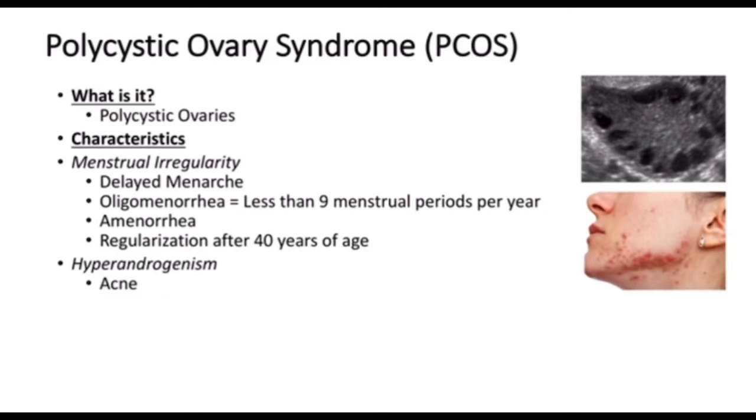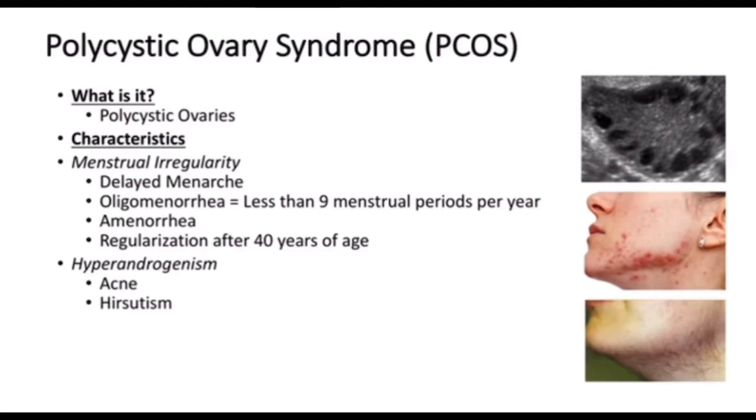Another one is hirsutism. Hirsutism is actually just an excess growth of hair. These patients oftentimes will have more terminal hair growth, so you get darker hair growing, particularly on their face or on other parts of their body. And then another one is hair loss. It's almost a male pattern hair loss due to high levels of androgens.